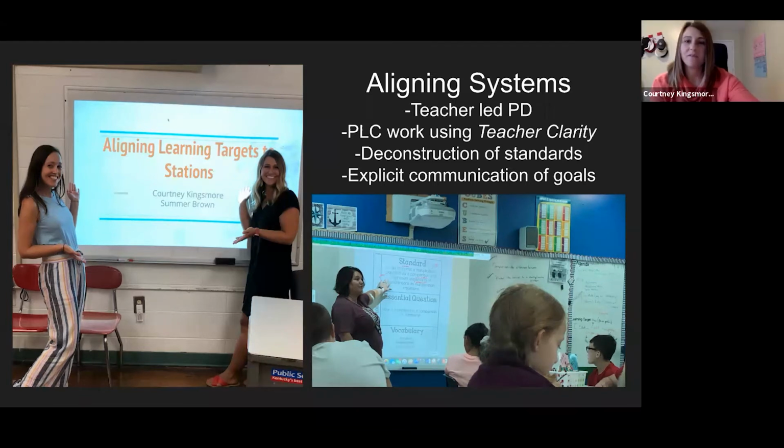Okay, so one thing that we have done to make sure all of our standards are aligned to everything that the kids do at school is Mrs. Brown and I presented about aligning learning targets to workstations over the summer. So we really focused on how we can make our workstations meaningful. Every time before we start a new unit, we have our students together in whole group, and we deconstruct the standard that we're focused on at that time. That way they understand what it is that they're supposed to be learning, and they're held accountable for that. So the kids will record their standard in the notebook and deconstruct it with us, and then that leads them to their workstations the following 2 days.